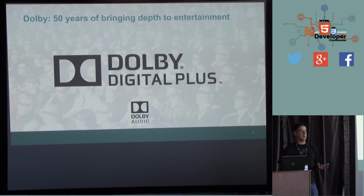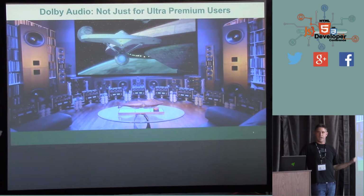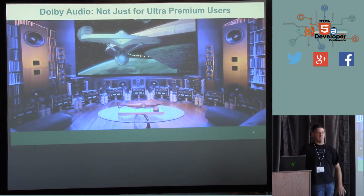But of course, there's a problem here, I think, and that is one of perception. That's one that people associate Dolby with. Anybody got a home theater room that looks like that? Yeah? Can we come to your house for a movie? My wife would kill me if I did this, mainly because that's a $6 million setup. No kidding, put all the zeros in there.